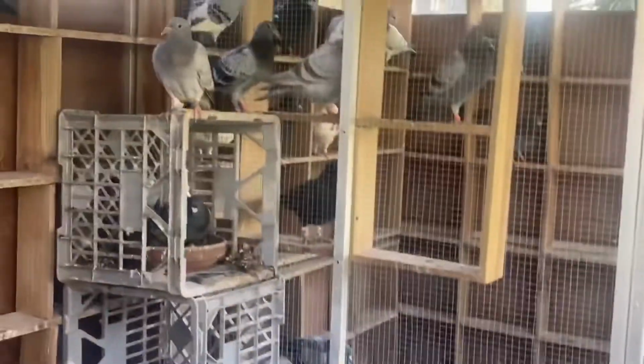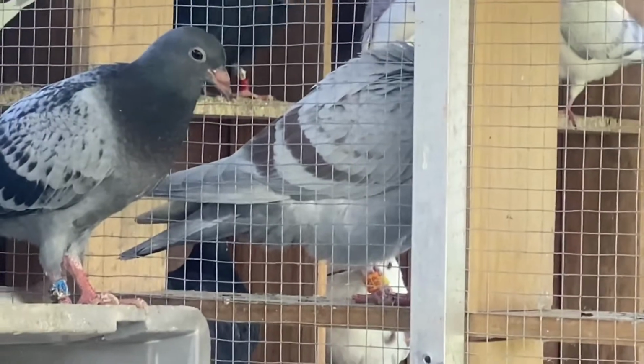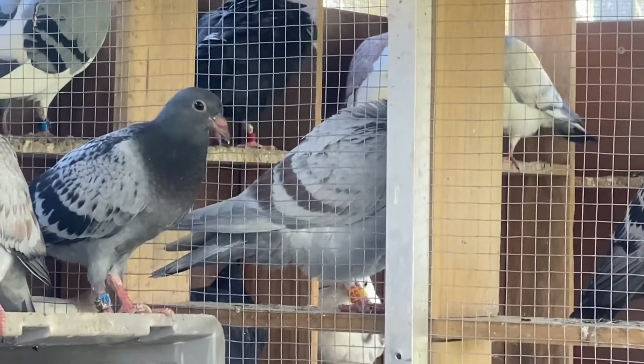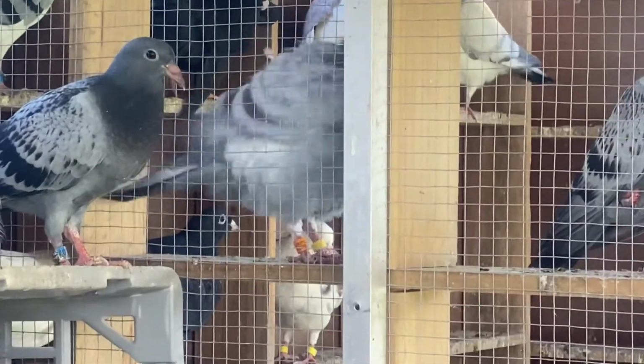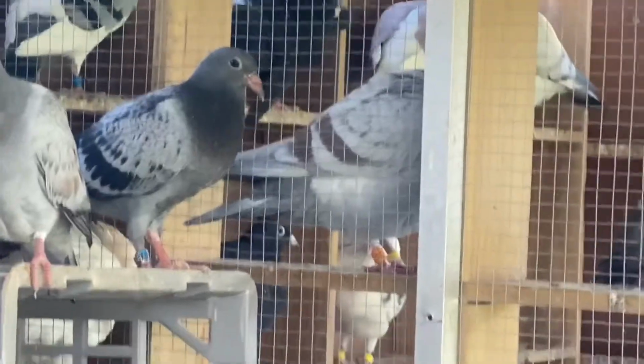Might get a better view on this one. Hang on, that looks terrible. You might get a better view now. Of these bars, a little bit of a mosaic-y in racing terms, bars, or they call it recessive opal or indigo in show pigeon terms.